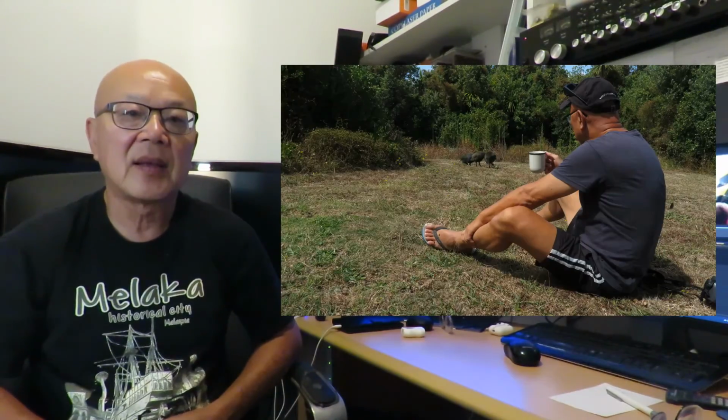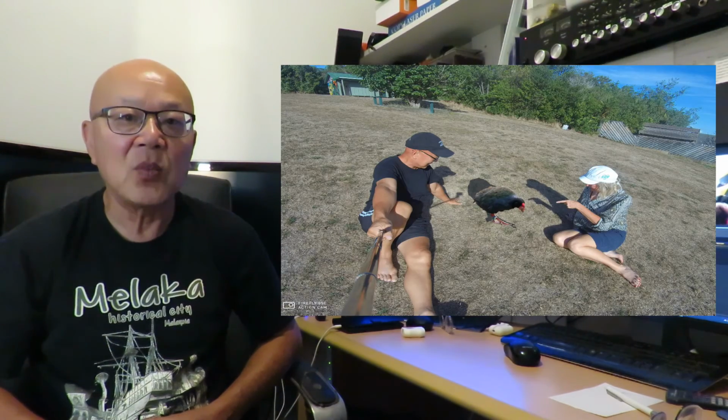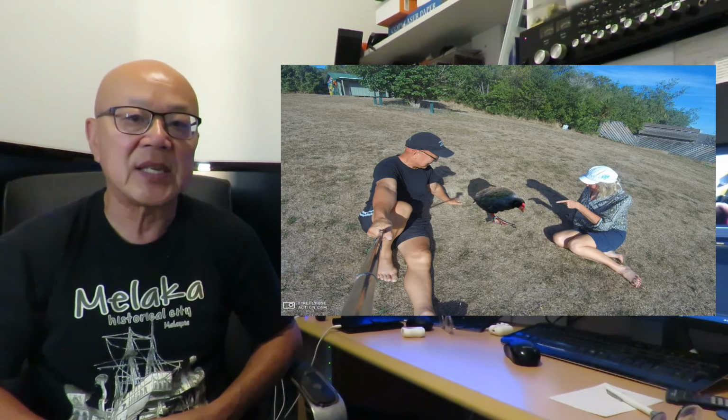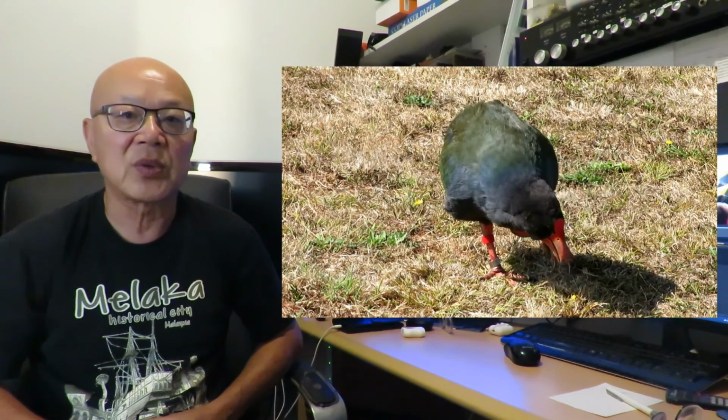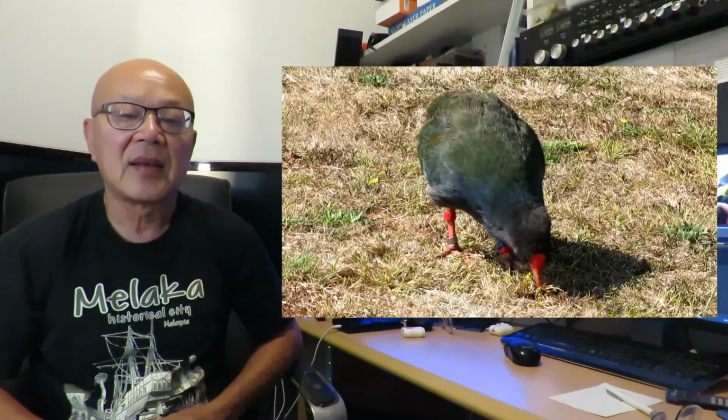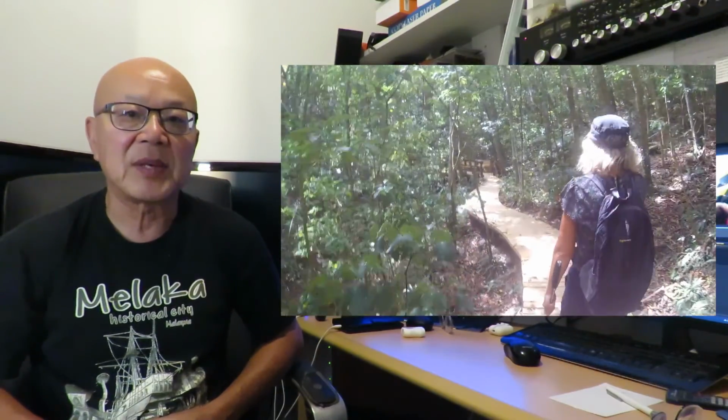Tiritiri Matangi Island is a wildlife sanctuary and one of New Zealand's most important conservation projects. There are very few places in New Zealand where you can readily see and walk amongst so many rare species, including the flightless takahe bird, one of the world's rarest. So follow along with us as we spend 3 days and two nights on this fascinating island as we seek to get to know its residents.